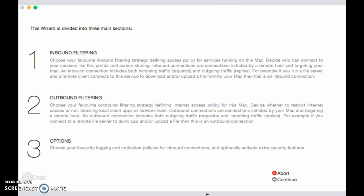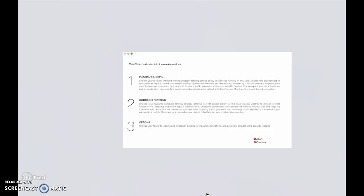So it's divided into three main sections: inbound filtering, outbound filtering, and options, different options of logging and notification. Then you move on to the inclusive and exclusive firewall. I chose the inbound inclusive firewall, as this is the most restrictive. That way I'll be protected as much as possible.